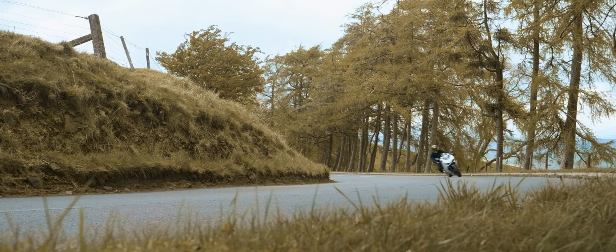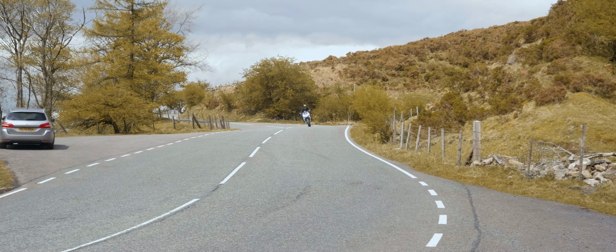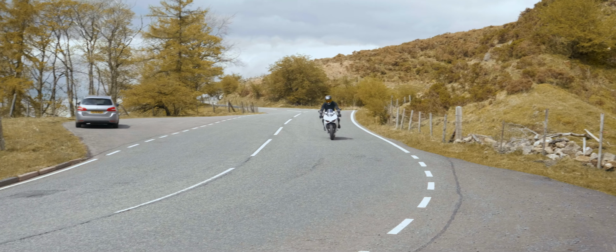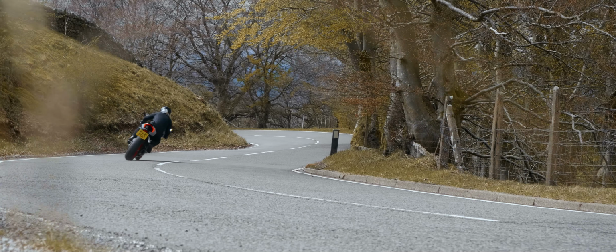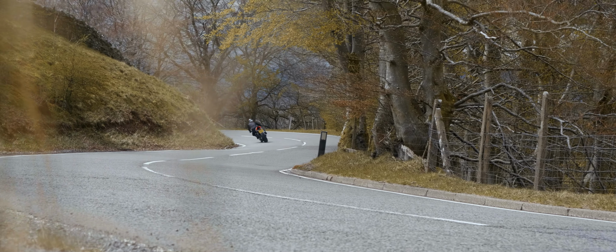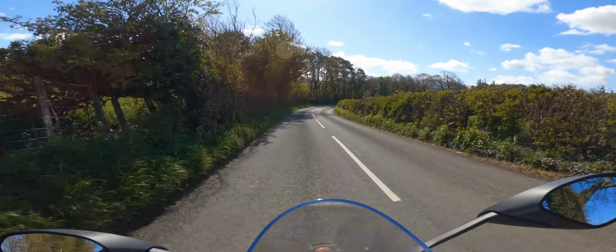Being a big twin, I was expecting massive amounts of engine braking and rear wheel squirming under hard braking, but with the electronic engine brake control there really isn't. It's lovely under aggressive downshifts, aided by the beautiful quick shifter blipper that's fitted to the bike.